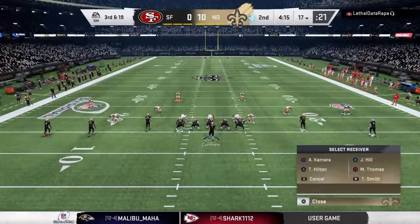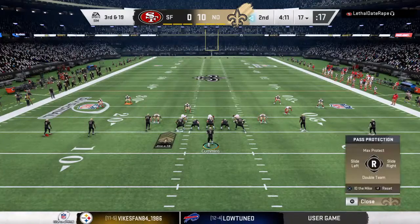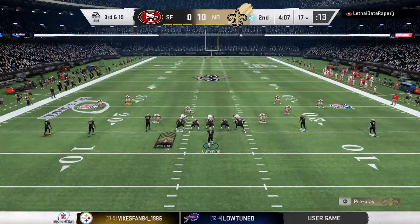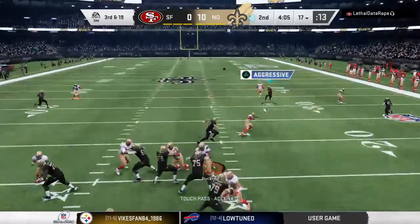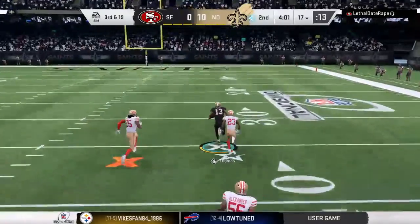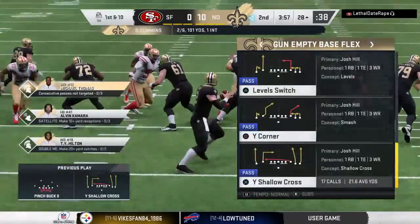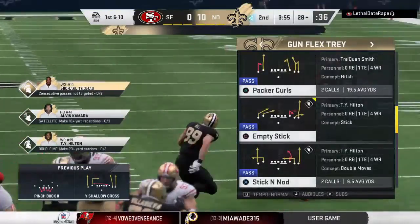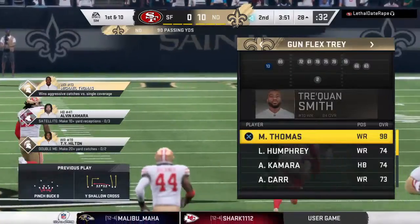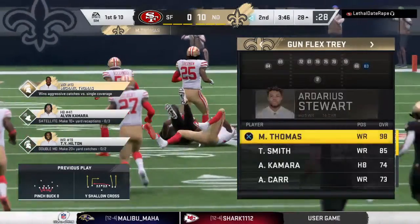The Saints on third down, just 1 for 3 thus far. This will be 3rd and 19. Operating from the gun. Cummins. Open man is Michael Thomas. And he takes it all the way down to the 28-yard line. A big-time play there for New Orleans. 55 yards. First and 10 at the 28-yard line.